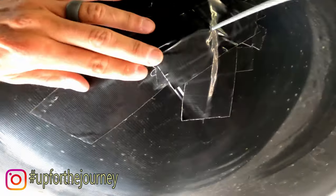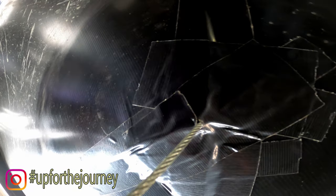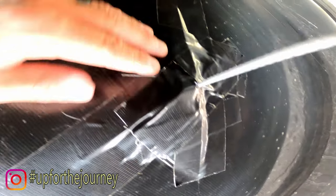This is now sealed up, and there ain't no critters gonna be going in there. And this cable can still go up and down. You can see how tight I got it around the cable. So I'm very excited about that.